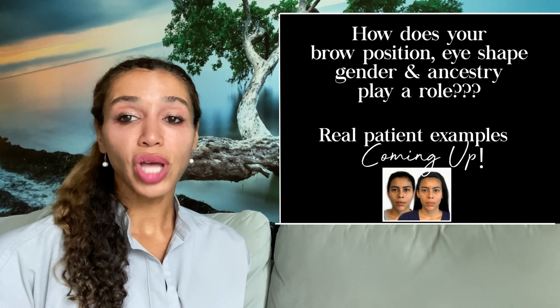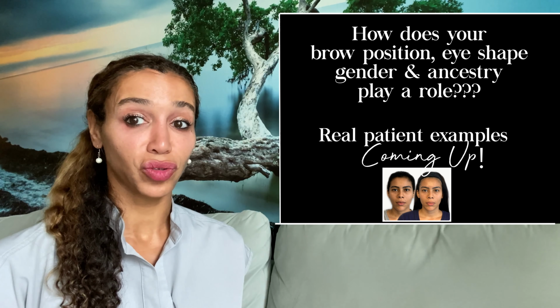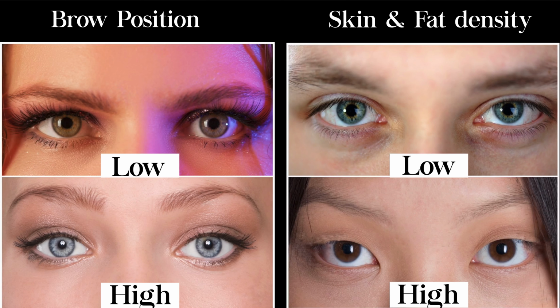Now let's talk about how your brow position, eye shape, gender, and ancestry play a role. The shape and appearance of our eyes have a lot to do with two things. Your brow bone position, which can be low or high, and then you can have in the middle or in between these, and how much fat and skin surround your eyes.